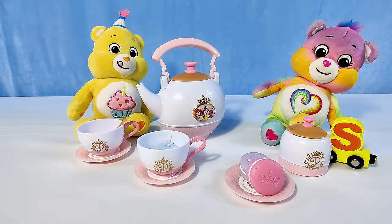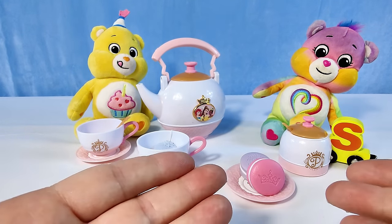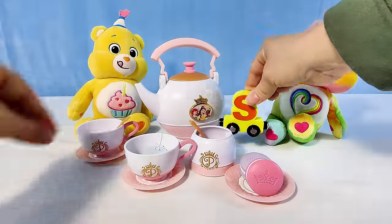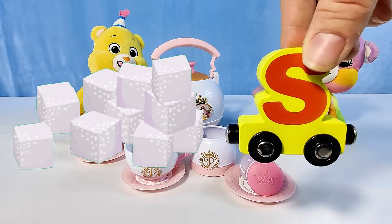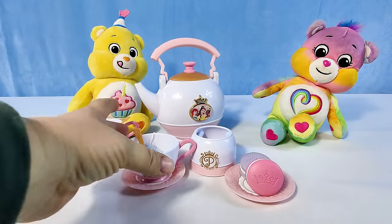I would love some sugar with my tea. S, can you help me? Two lumps, please. Thanks, S. S is for sugar. I always love a tea party.